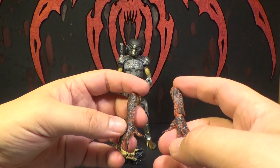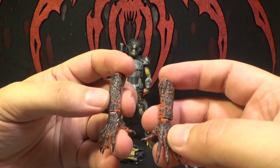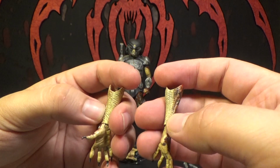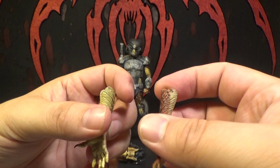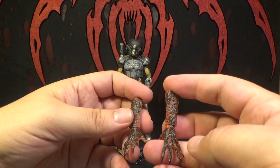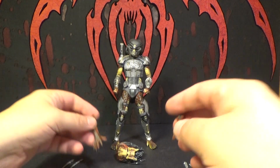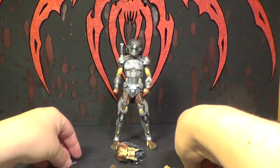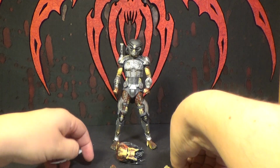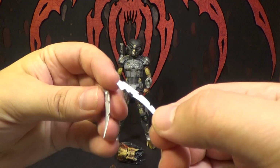Arm guards, whatever. Gauntlets. He must take them off in the movie, and then he's got his bare arms, which is different. Although I think some of the Super Predators from the Predators movie had that, but I can't remember. But they look cool. We'll stick them on. And he comes with blades for his arm thingamajiggers. They're pretty cool looking blades.